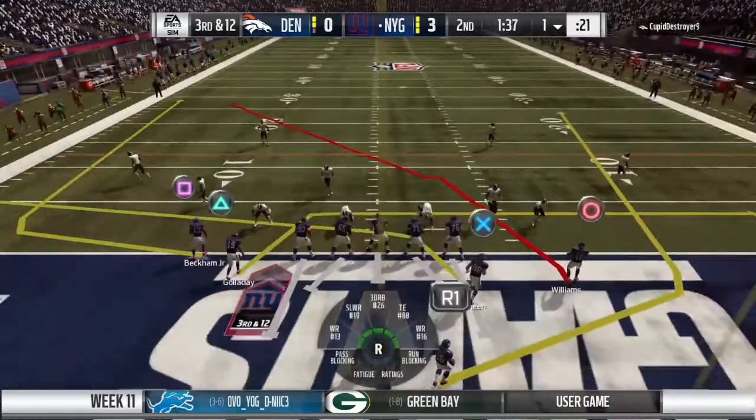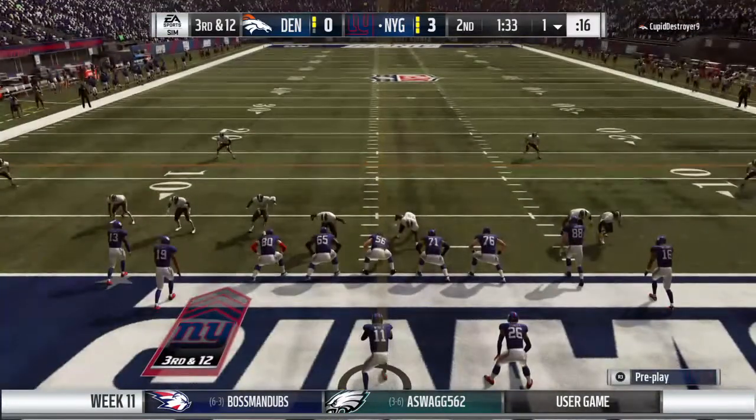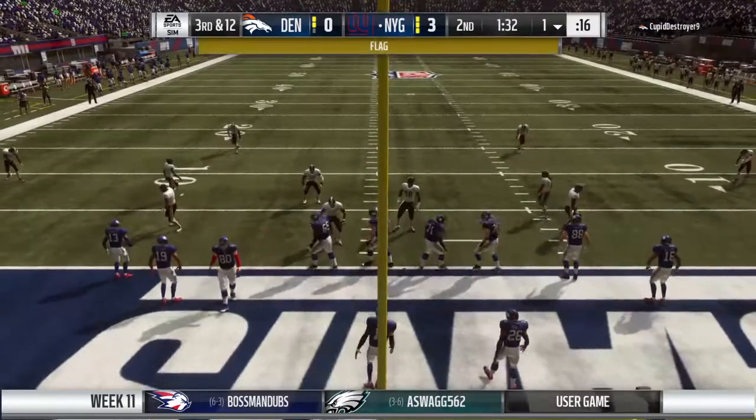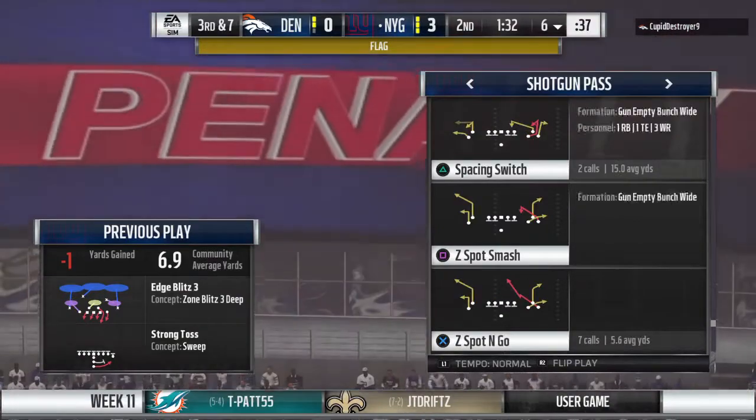The Giants on 3rd down. Not good. 0 for 4 thus far. This is 3rd down and 12. And now whistles and a flag, and I think we got a jump here. So step off the 5 yards.